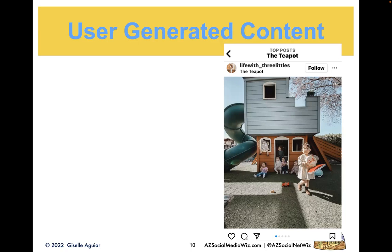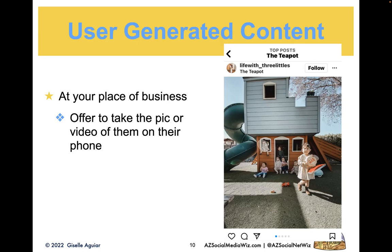Location tagging is also great for user-generated content. This is the Teapot. It's actually right across the street from where I live. It's really cute. They're a venue for parties. At your place of business, offer to take a picture or video of customers on their phone and ask them to tag the location. Usually if the location is on Instagram, or they'll also pick it up from Google and your GPS, you'll see that location when you're uploading the picture.